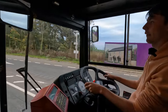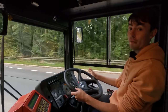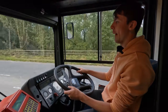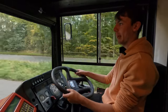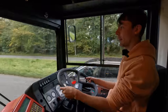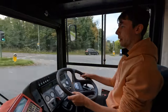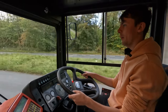So the thing about this is that because it's a Dennis Dart, it's built obviously more for town running than the journeys like this, which are quite lengthy journeys in the countryside. So we're having to sit at about 40 miles an hour because it's got a four-speed Allison gearbox. So obviously it's happier, more comfortable sat at 40 miles an hour. But the only problem is that it means there's a bit more of a queue behind us. When I say a little queue, quite a big queue.